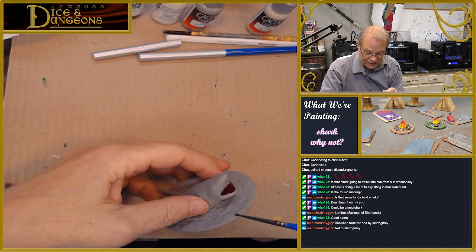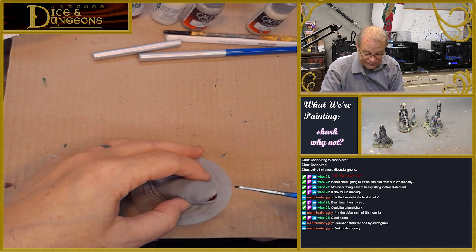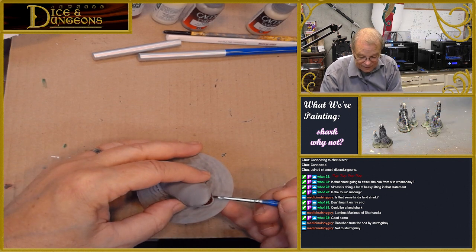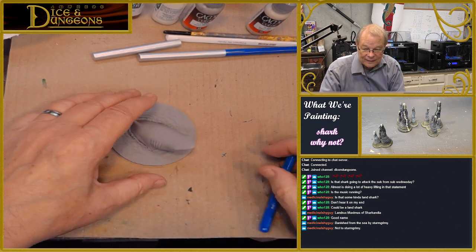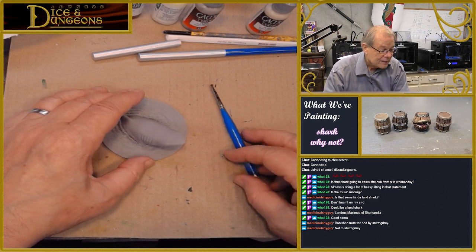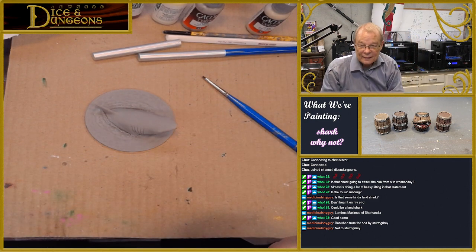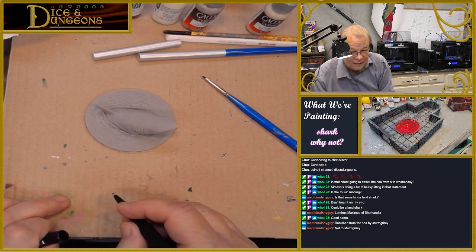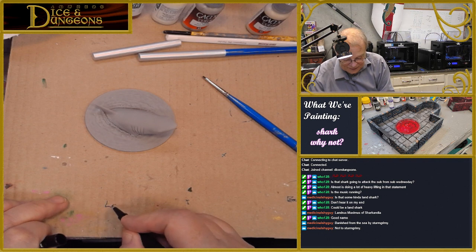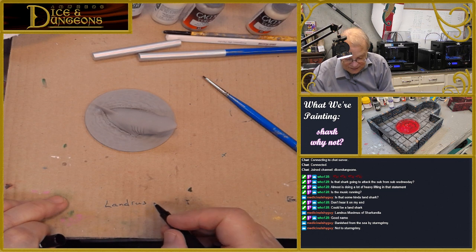Use the same brush for the underside here, I think. Why not? And then I need to paint around the teeth. I have to take my glasses off so I can see close up for that. Here we go. I'll use this pen. It's a long name. Landris. Might as well put it on camera. There we go. Landris. Maximus.